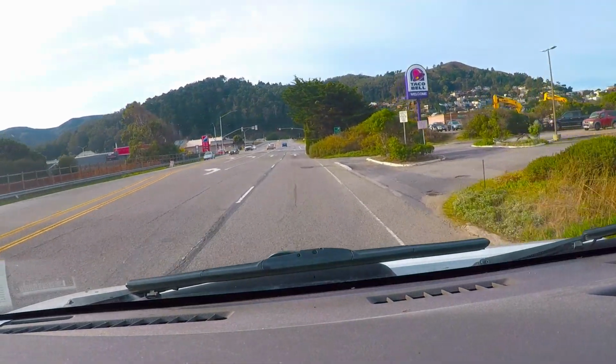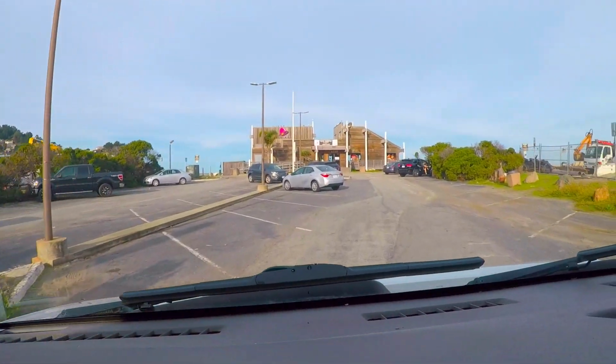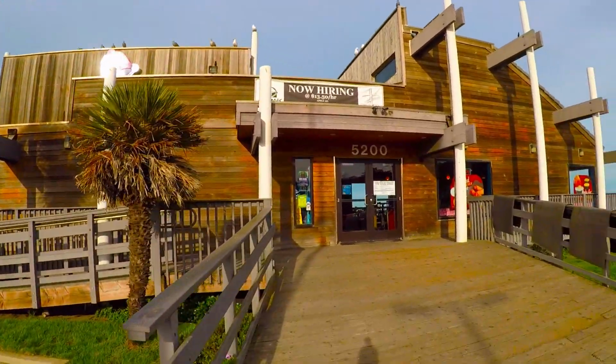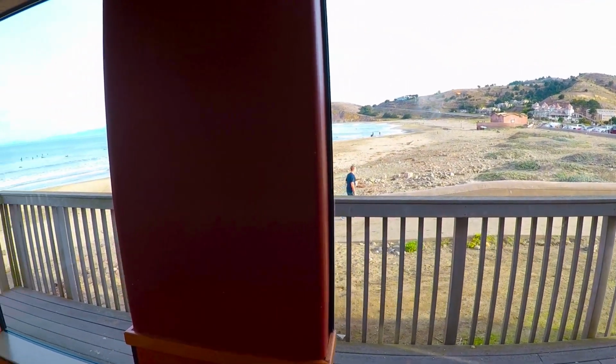Pulling into the parking lot of the Pacifica Taco Bell that I told you about. I'll show you the view from the deck here. View from inside the Pacifica Taco Bell.